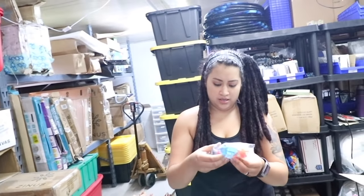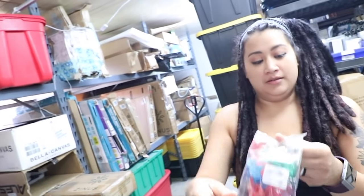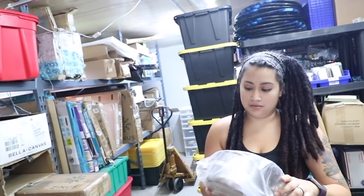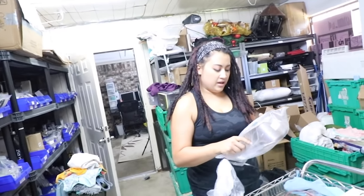Here's some finger puppets. Oh, cool. So there's that. This is a camp cook set. That's cool. Well, that's pretty cool. Camp cook set. I mean, it has no information, no brands, nothing.